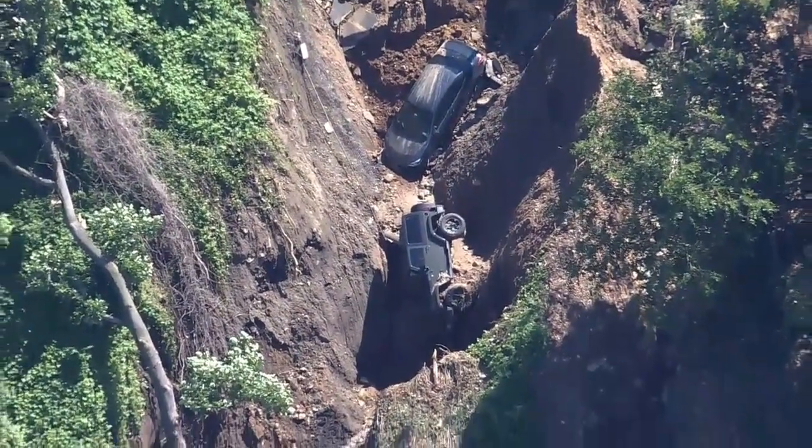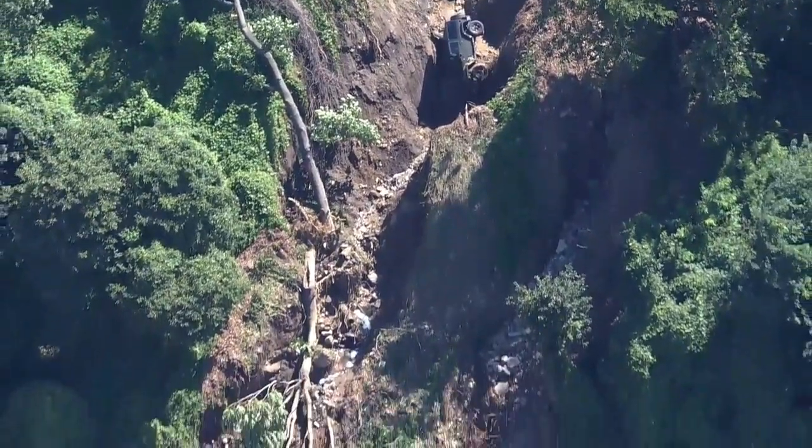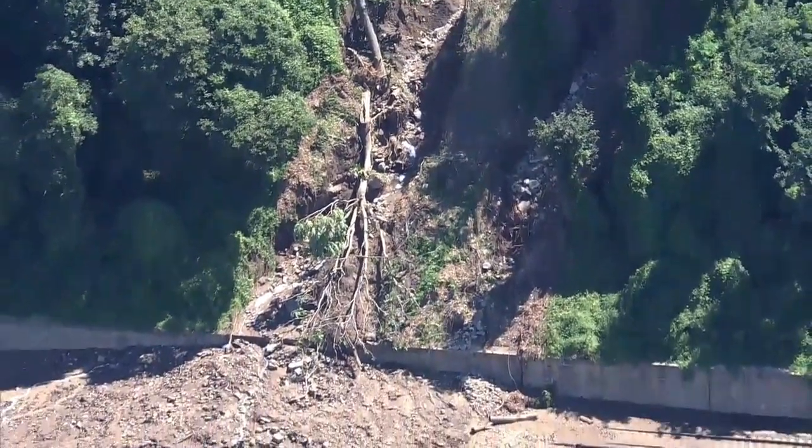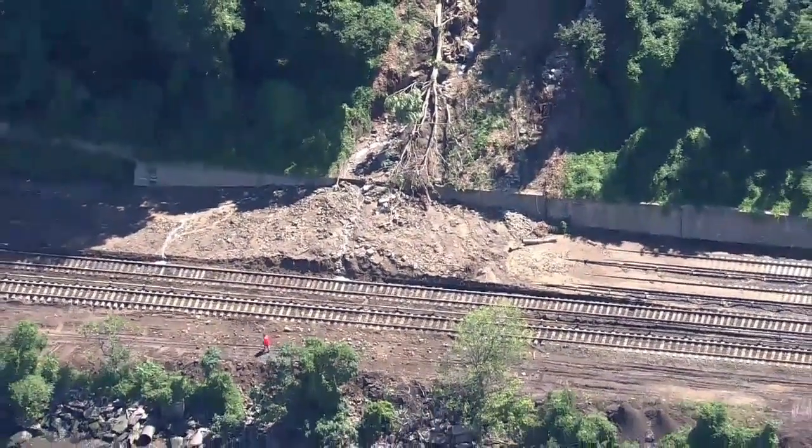From there, we can see the rest of the debris, the mud, trees, other debris washing down the hill onto the Metro North tracks. Now, this affects the Hudson line. It is currently suspended. Trains are not running through this area.